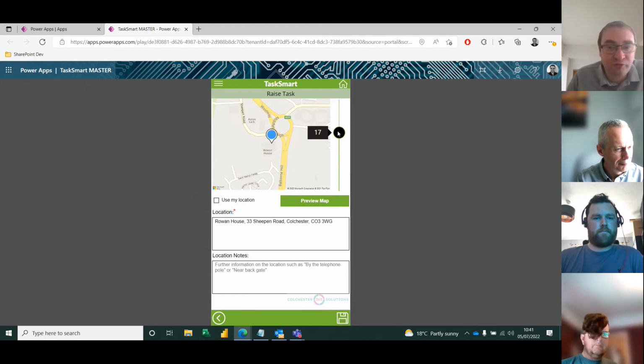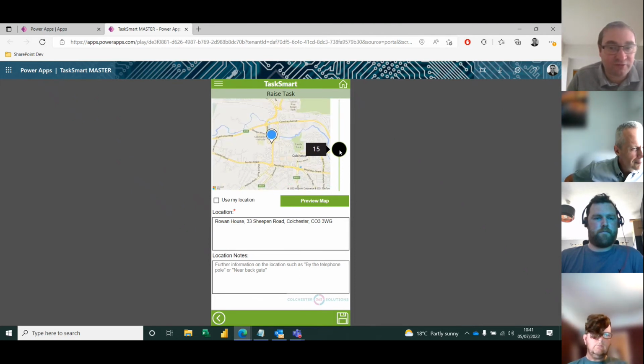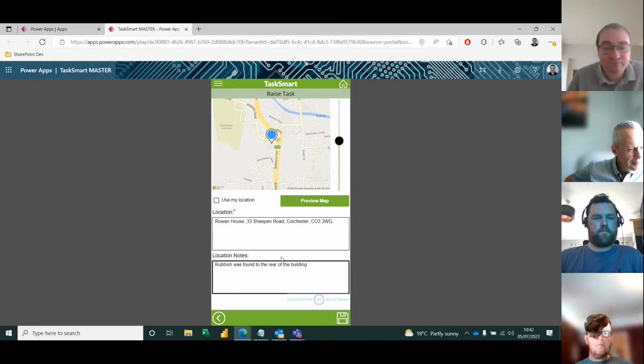If we wish to, we can zoom in and zoom out with these handy controls. And then we can say rubbish was found to the rear of the building as an additional note for the operatives to look at. Then we can save this, or we can go back and edit any of our previous entries, but I'm going to save that as a new task.